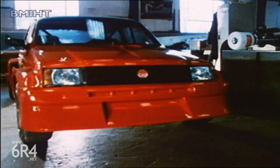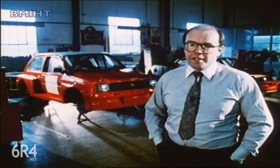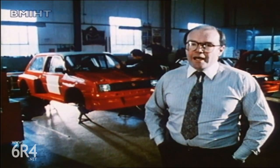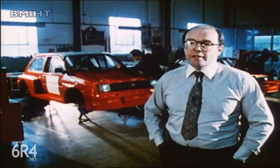Competition director John Davenport: International rallying is so important, it gets so much media coverage, that Austin Rover really can't afford to be out of it. And we decided, therefore, that we would build ourselves a new rally car, a purpose-built car to win rallies.